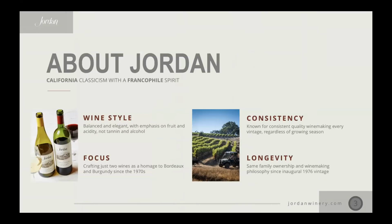The Jordan family has owned the winery for almost 50 years. Our first vintage was the 1976 Cabernet Sauvignon. Second generation vintner John Jordan stays true to the initial focus of our founding. We produce 2 wines, a Cabernet Sauvignon and a Chardonnay, and we produce the best we can each and every vintage. Jordan's really known for their consistency in their wines, producing wines that are balanced and elegant, food friendly, and we have a focus on fruit and acidity driving our wines.